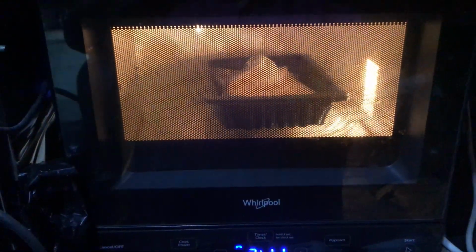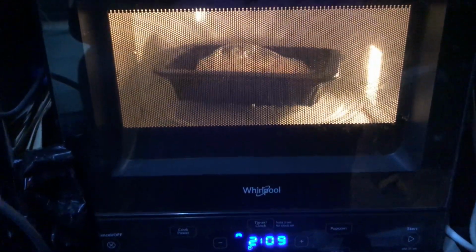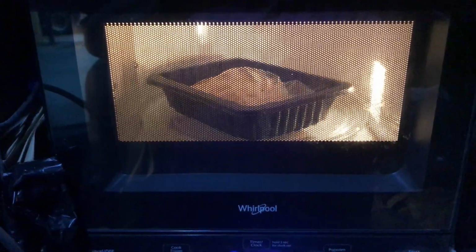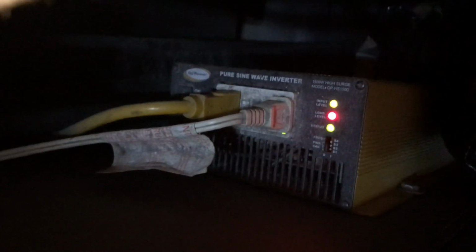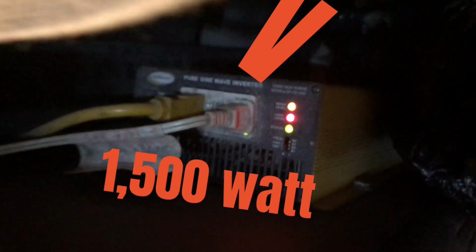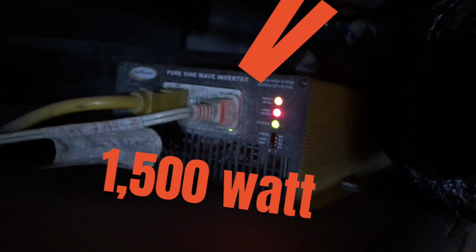Alright, chicken's in there cooking away. Cooking that for a little over 2 minutes, and then we're going to pull it out, poke some holes in the plastic, and cook it for like another 2. Down here, that's my inverter. That's a pure sine wave inverter down there. They're a little more expensive than the regular ones, but they will run things like microwaves and some electronics where just a regular one will not. If you can see, it does say pure sine wave inverter. I've had no problem running the microwave plugged into that.